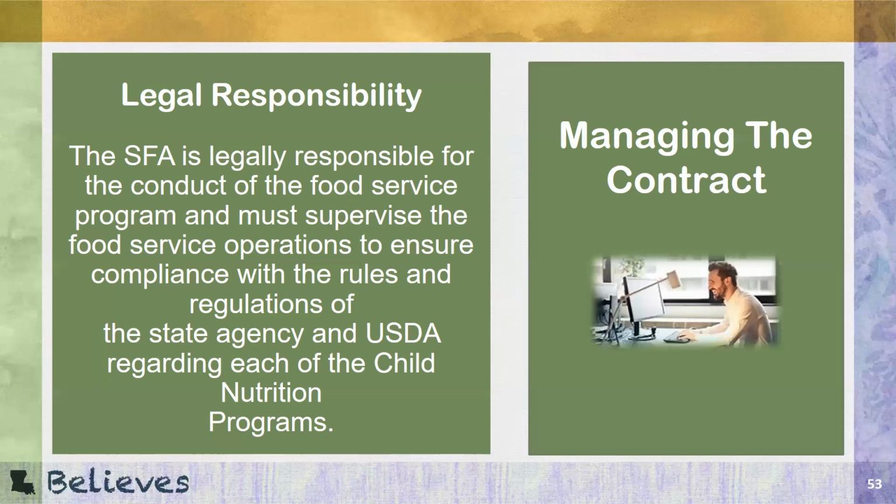Too often, the SFA turns the management of the food service operation over to a food service management company and/or a consultant. The SFA must remember that they are 100% responsible for the food service program, and the responsibility cannot be delegated to an FSMC or a consultant.